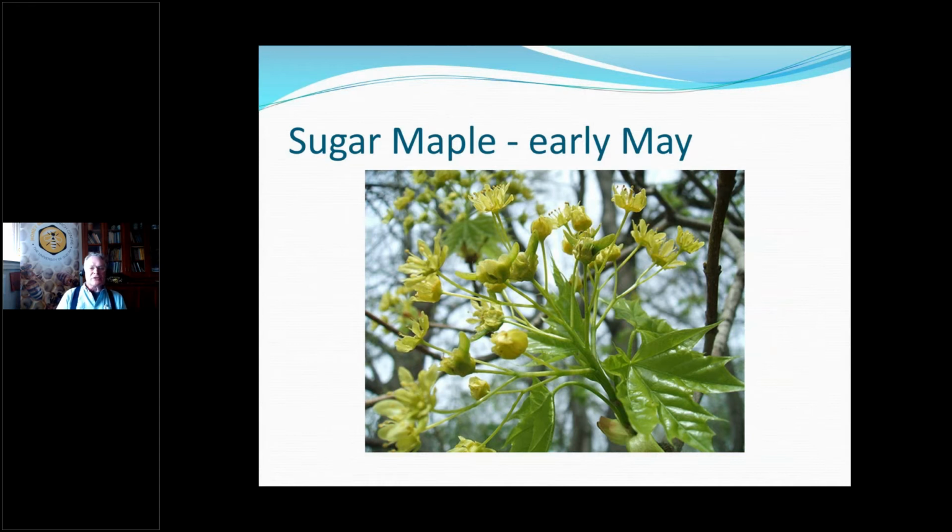For a while, we were collecting sugar maple for a fellow that worked in the medical field that needed isolated types of pollen. And we had 10 beehives making $135 an hour collecting pollen from sugar maple. We had to empty the pollen traps twice a day. There was so much pollen coming in from it.